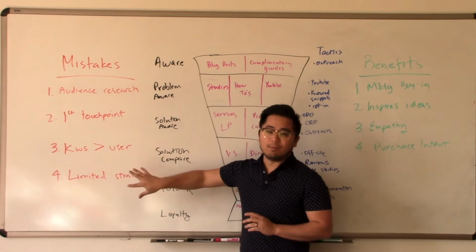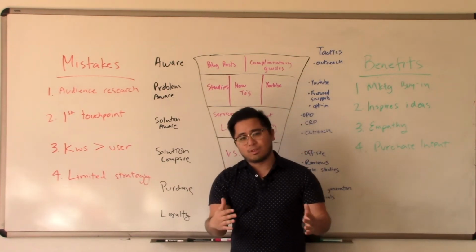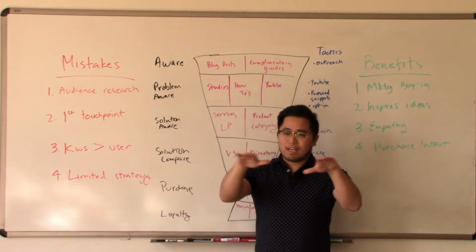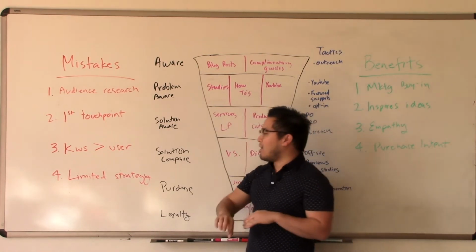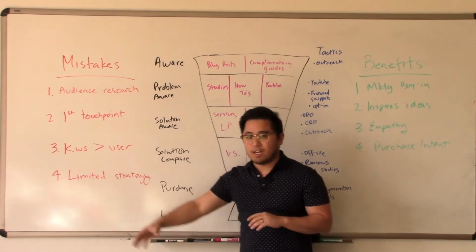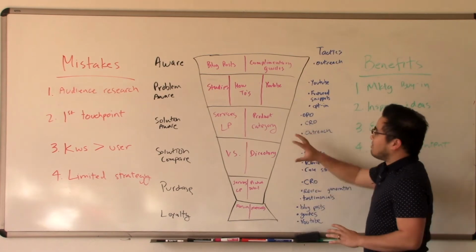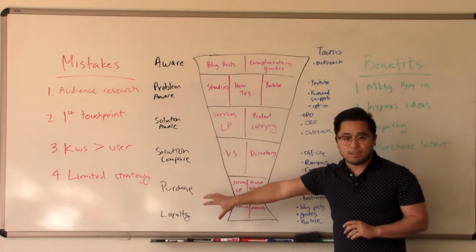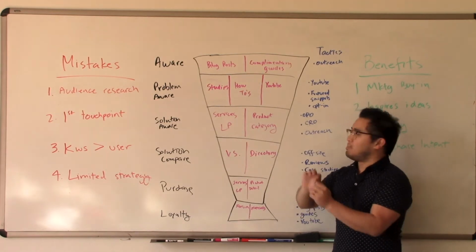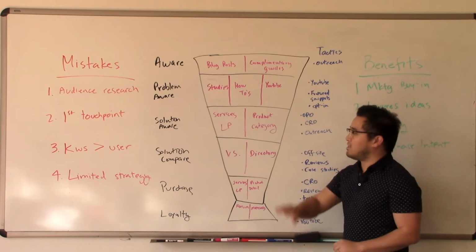Fourth one is limited strategy. A lot of times when we're talking about SEO, we don't really break out of that SEO language. What we need to do is talk more about marketing and how our initiatives are actually helping their bottom line. So we're going to get into this funnel here. These are the funnel stages that we use on the Augurian SEO team, but the most important thing is just pick one. You can use discovery, consideration, purchase, whatever it is, just pick one.